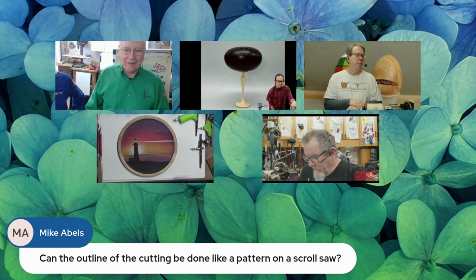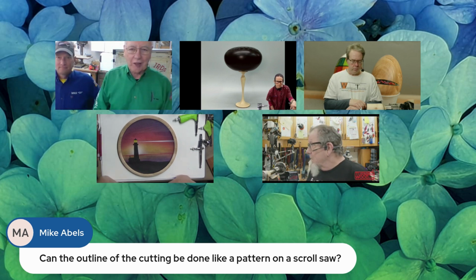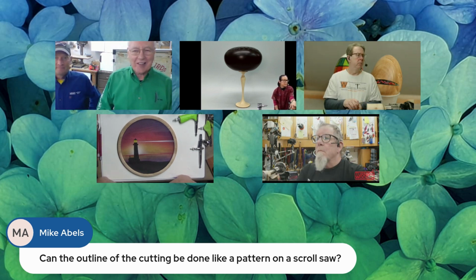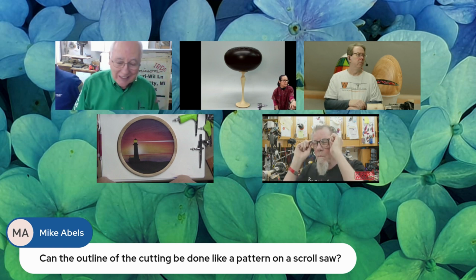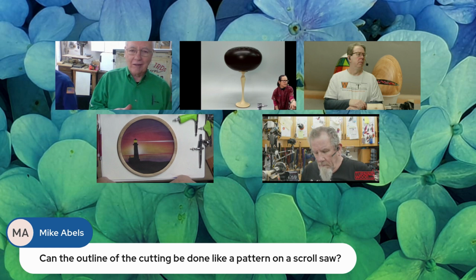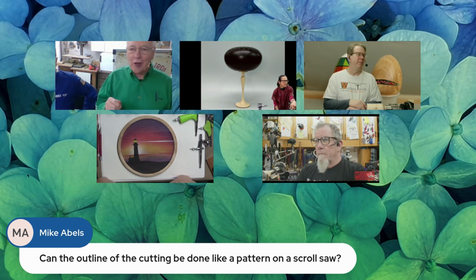Yeah, I've done not a lot, but over the years, quite often, I've done some shallow relief carving and other things, as well as this black on black thing. And people ask about it all the time. I says, it's really easy. The hardest part is tracing the pattern on. Once the pattern's traced on, it's a piece of cake. So you got to find a way.